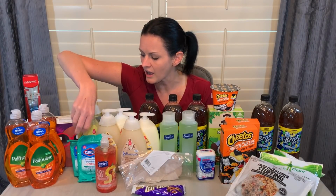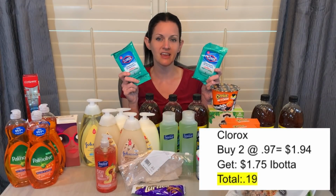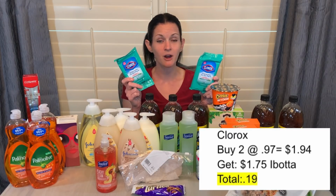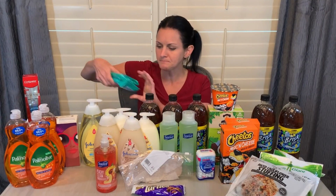Another Ibotta offer, these Clorox wipes over in the travel section. These are priced at 97 cents each. You want to grab 2 of them. That's a total price of $1.94. The Ibotta app is giving $1.75 back when you buy 2, making these just 19 cents for both of them.